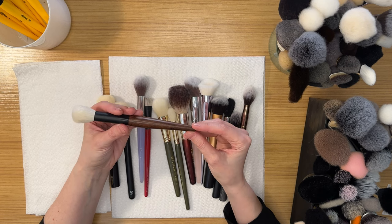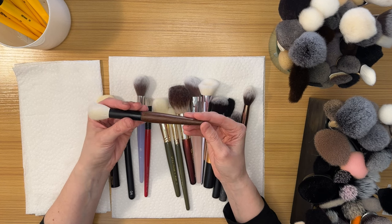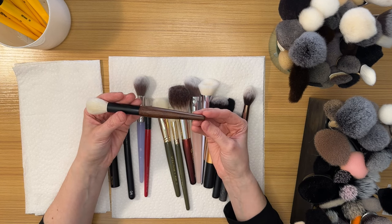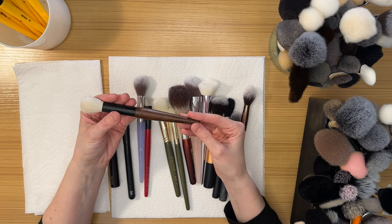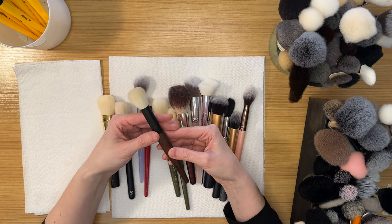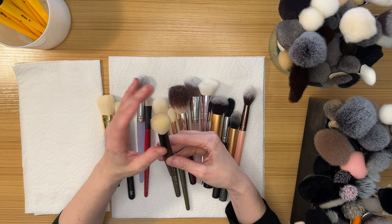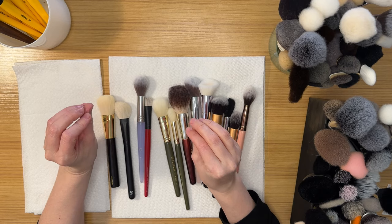I've always wanted to try Sonia G brushes because so many of my friends and other creators have only good things to say. I feel like pretty much anyone that's tried Sonia G has loved Sonia G brushes. I don't think I've ever heard anybody say anything negative about this company. So I'm really excited to try it. And again, smaller brush. So I feel like I'm now having quite a few smaller brush options.